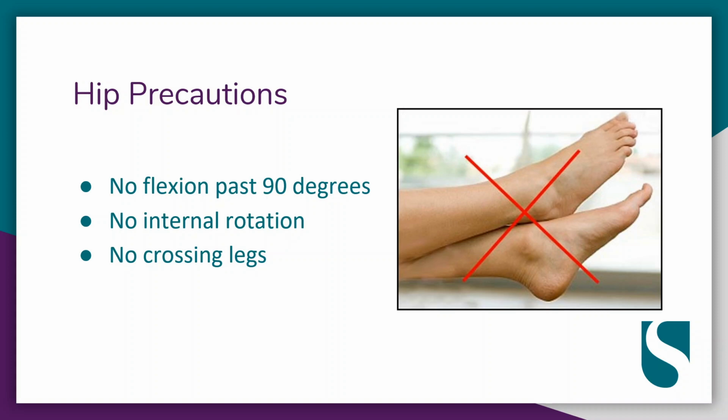So while it's healing, the three things that you want to be careful with is, one, you don't want to bend your hip past 90 degrees. So anytime you're sitting on a surface, you want to make sure that your knee is slightly lower than your hip. And that will make sure that you're not bending that hip past that 90-degree angle as long as you're staying up straight. That also includes things like getting dressed, bringing that knee up towards your chest. You want to keep that knee below that hip.